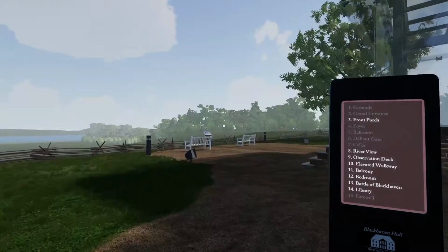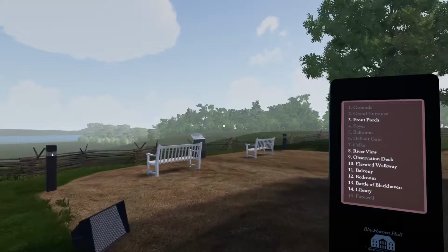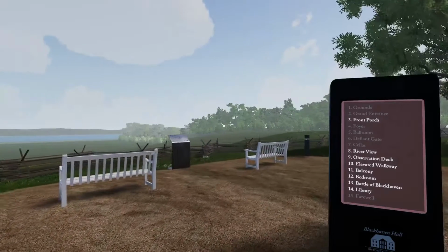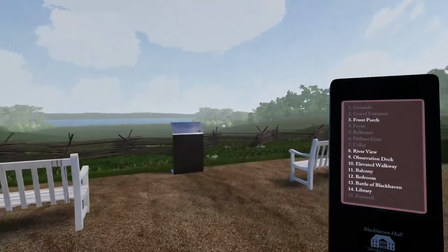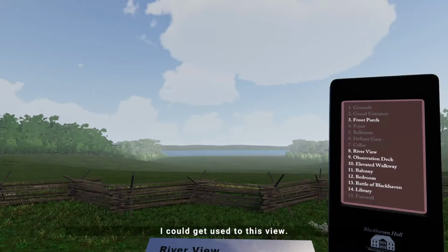Yeah, with the weird thing, with the electronic device that's on the side of the screen, it's not easy trying to figure out where I'm going. I could get used to this view.